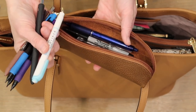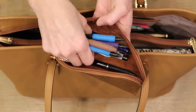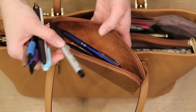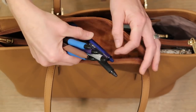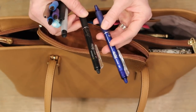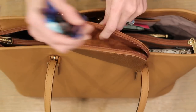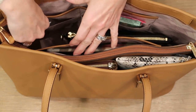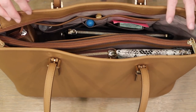A highlighter. This is actually for my planner, but I keep it in here because this is what I mark things off with. I have a Sharpie if I need to ship something and need to write an address on the outside of an envelope, then I've got that there. And then lastly, I have two pens in here for me to use. These are the Friction Clickers. I swear by these. They were in my last planner video. They are the erasable pens, and I have black and blue. So I just keep all of that in here, and it zips up nice and tucks away right here in the corner of the bag, so it's not really out and about amongst the other things that I use on a daily basis.